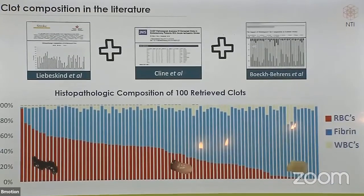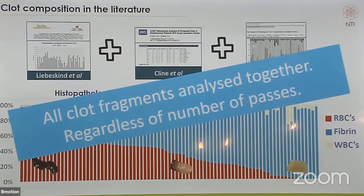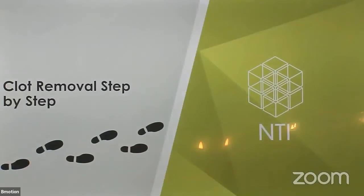But the main problem of these studies is that all of the clots were combined for analysis without differentiation between the pass number in which they were removed. So it was an analysis per patient and not per pass. That's why we performed this study to examine the clot and the fragments removed during each pass of a thrombectomy procedure, and try to see if any conclusion can be taken from there.